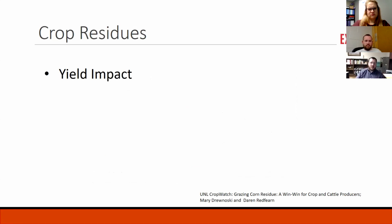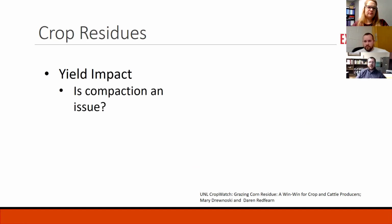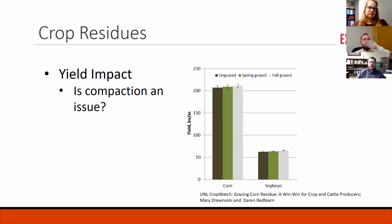A common concern that we hear when we're talking about crop residues, especially from folks that maybe aren't grazing their own fields but are renting fields, is yield impacts. A lot of farmers are really worried that we're going to have compaction issues on a field, and that's going to really throw off their crop yields. They're not going to get what they normally get off of that field because we grazed it.